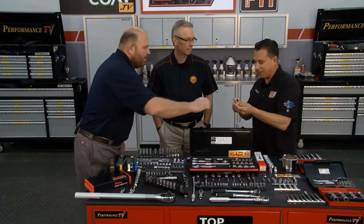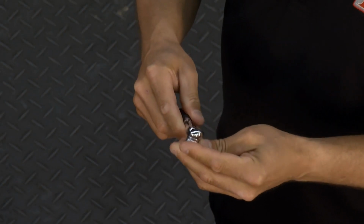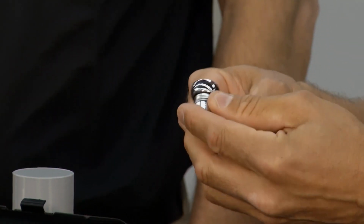That slop in the socket is something that, you know, everybody fights. You've all been there. Wow, that is tight. Doesn't even move. Yeah, snug. Very snug. And a very narrow head. Exactly. I could see this fitting into a lot of places.